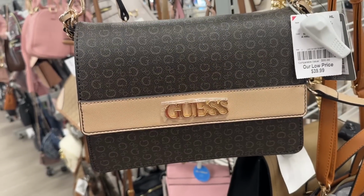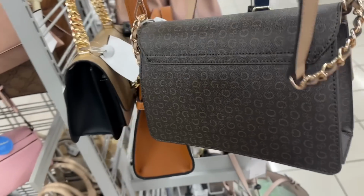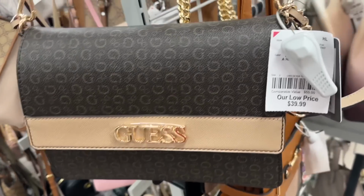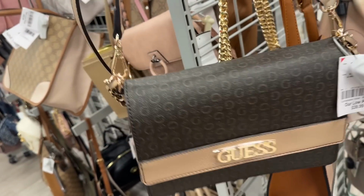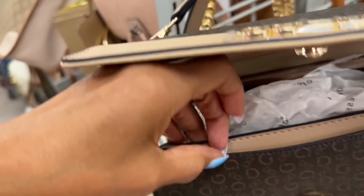Oh, this is a nice Guess. Adjustable strap. This is cute. And it's $40. Let's look on the inside. Let me take a peek on the inside. Okay, so I got a pocket in the front.